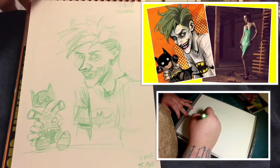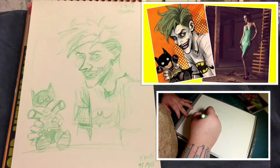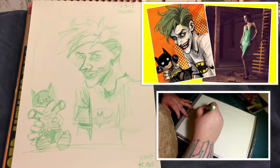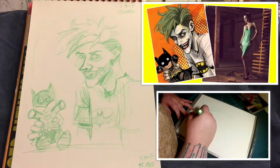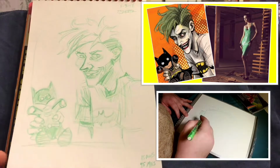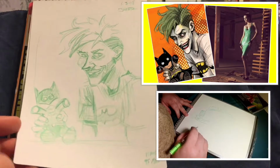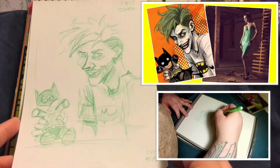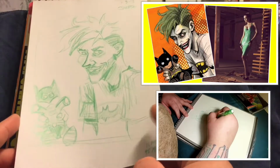For the third day, drawing some Joker and Batman. I really like how this worked out. I also did a pencil sketch of this. I like mine better because it's based on Sean Gordon Murphy's White Knight, and plus it has my Batman puppet that he's holding on to, so that's pretty cool.